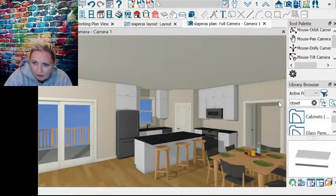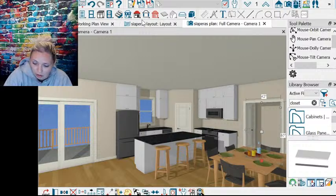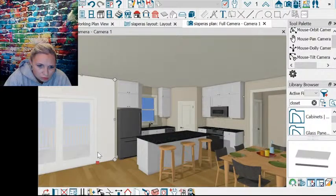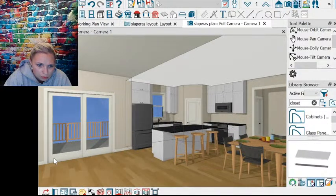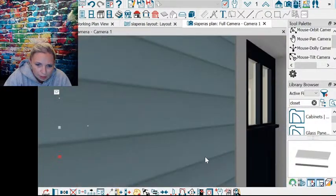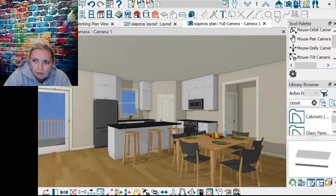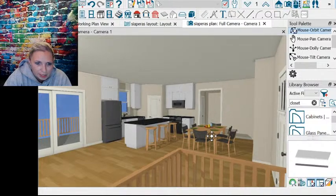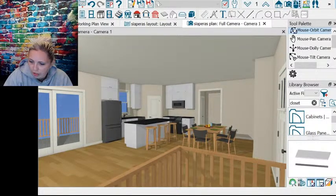I want this doorway to be 92 inches tall, because I don't want it to feel crowded. Okay. So from the front door, we'll say like that. Okay, so now I'm just going to do a screenshot, and I have a snip tool on my computer, and then I'm just going to save.